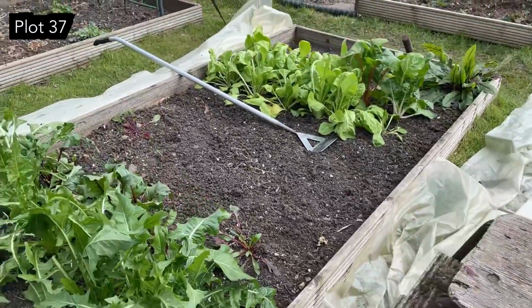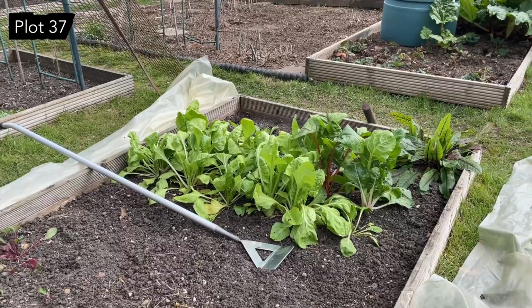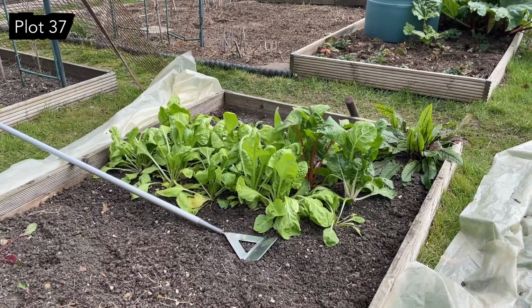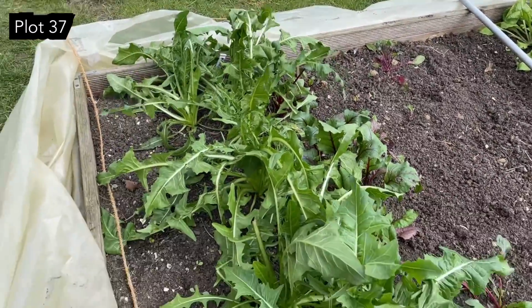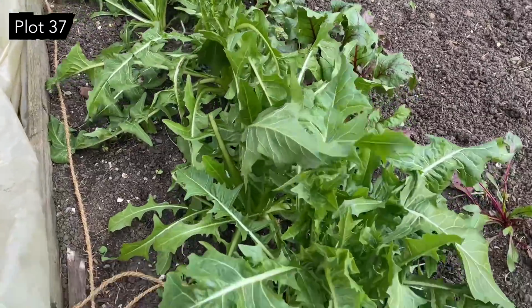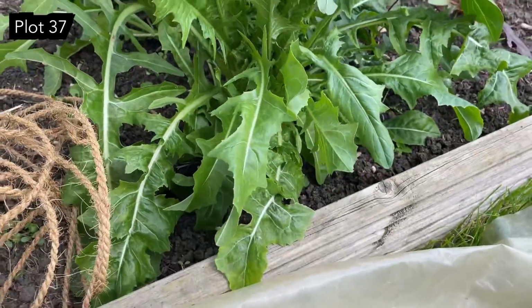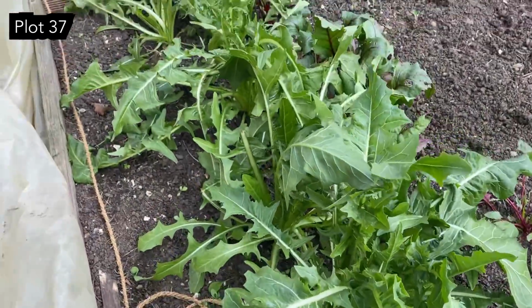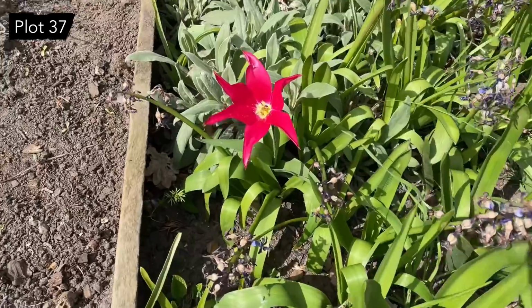And this is the covered bed. I've just stripped out a whole load of turnips from in here, which we're going to eat as rapini and pick off what turnips we can. We've got chard at that end, and this stuff is like a dandelion chicory, and it is divine. And it's grown so well in that covered bed, so we've really got to eat that now because that bed needs to be cleared, ready for next things.